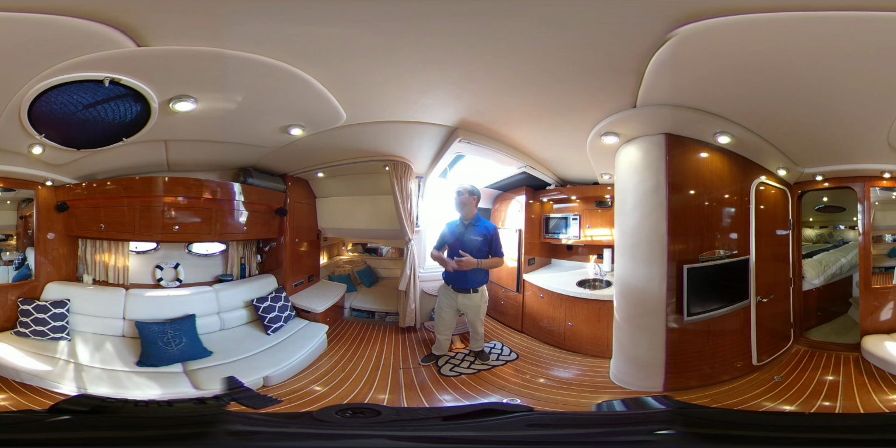On deck, if you start looking at some of the rails around the windshield, the handrails up front, you'll notice everything is oversized, it's thick, and it's solid. So Regal's, it's a beautiful product, it's a beautiful boat.